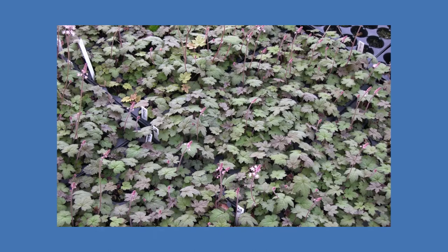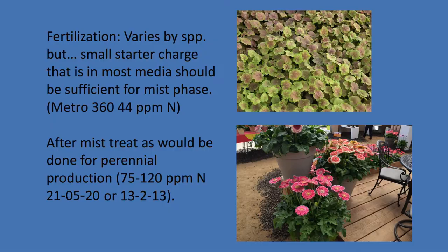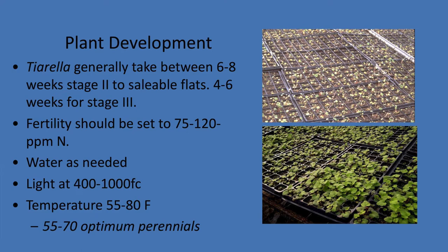Unless temperatures are above 80 degrees, then the growth would slow. Fertilization will vary by species, but 75 to 120 parts per million nitrogen would be optimum using 21-5-20 or 13-2-13. Plant development time may take from 6 to 8 weeks at 400 to 1,000 foot candles with a temperature at 55 to 80 degrees Fahrenheit.